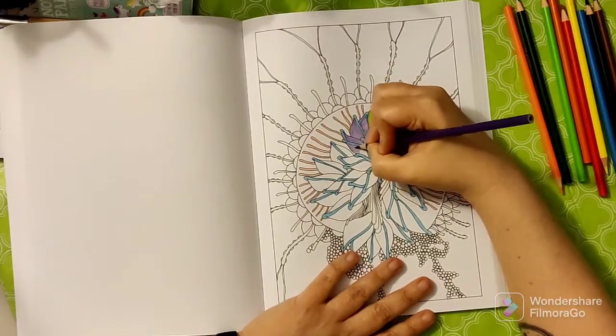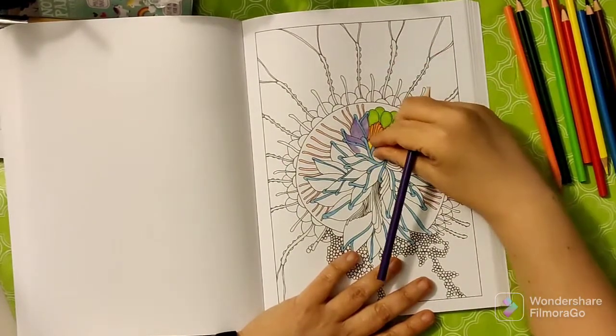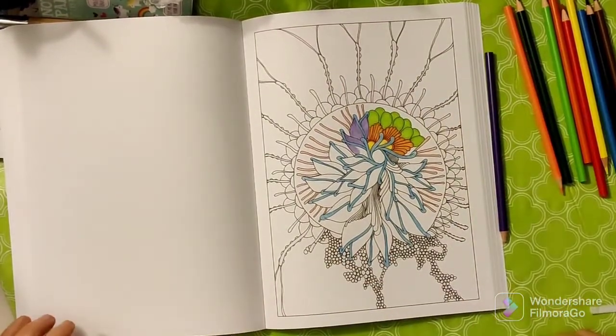If you want to see a flip of this book, what'd you do? Another breakage. How could you? So, adding to my review of the pencils, they break easy, so be careful. Just be a little careful.